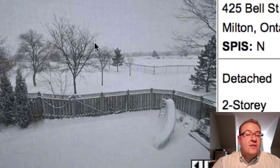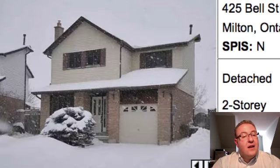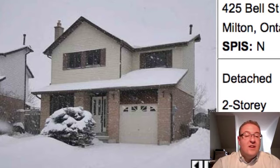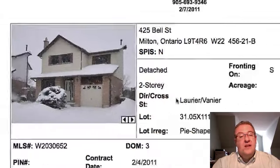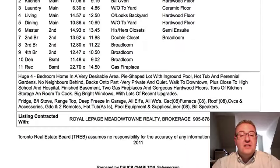This backs onto a park right here. That's a baseball diamond. There's a pool. It's huge in the back. There's a hot tub over to the side. Not the best season to be selling a home like this, but it's still a great deal, and there's a ton of space in this one for sure. So definitely check this one out.